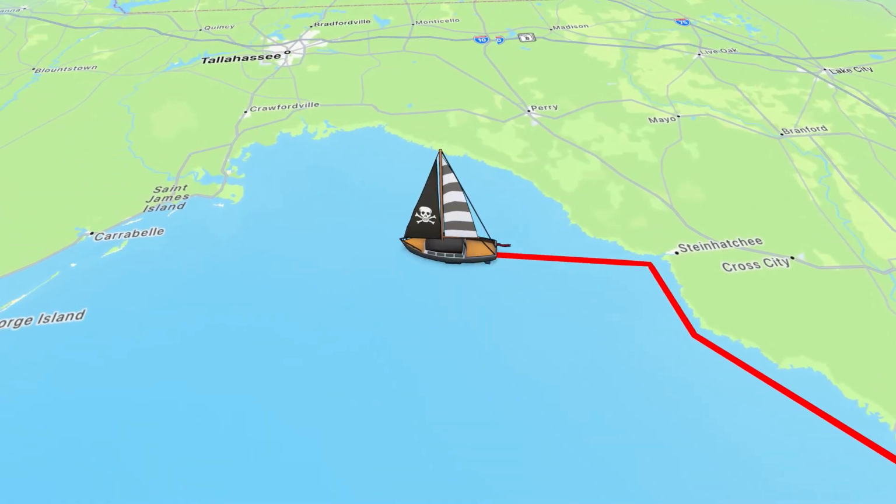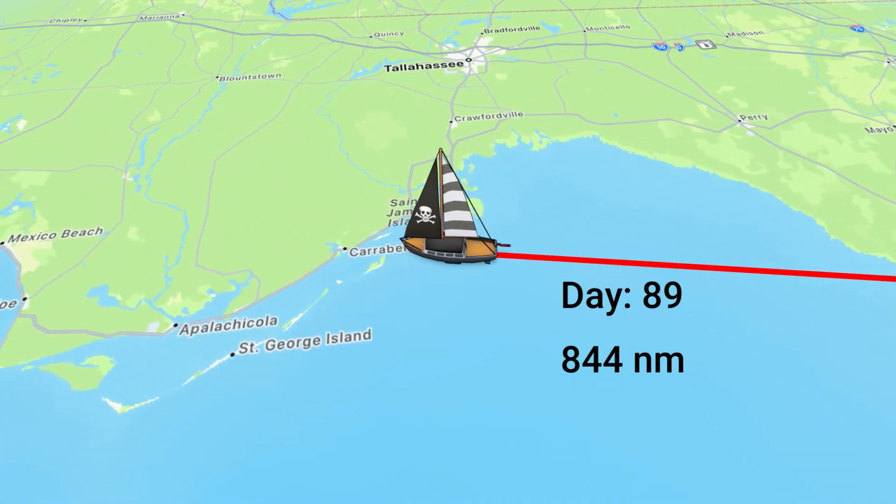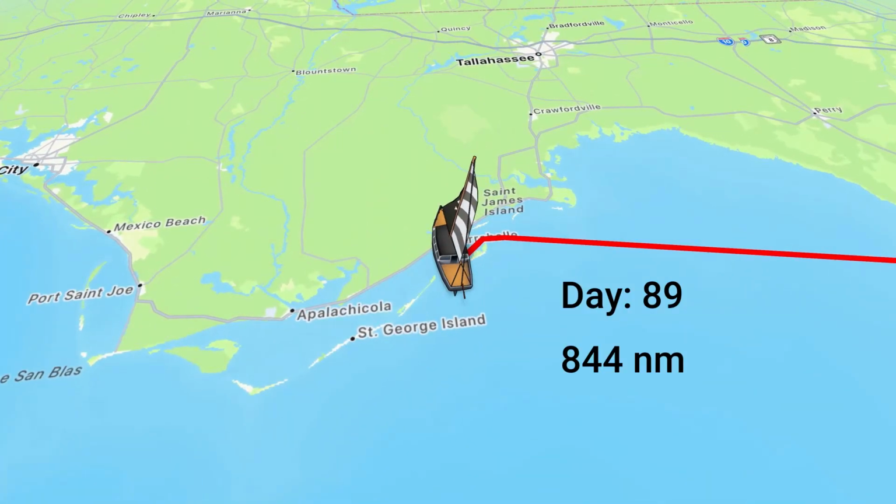We are in Carabel, Florida. It is day 89, and we have traveled 844 nautical miles.